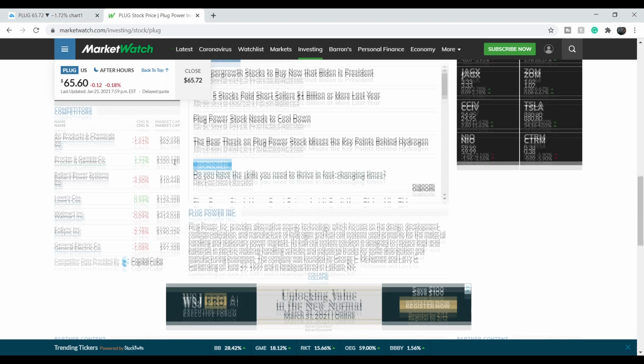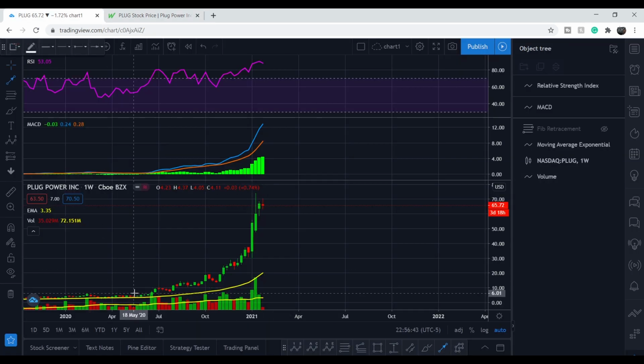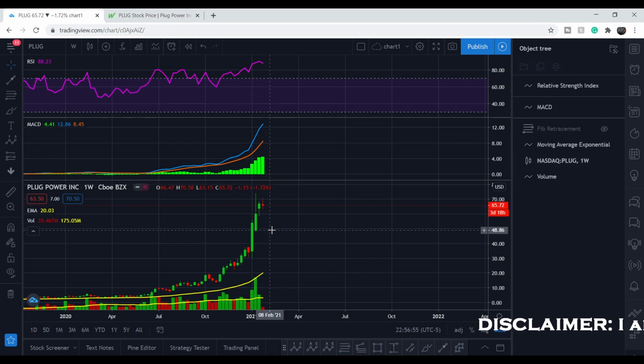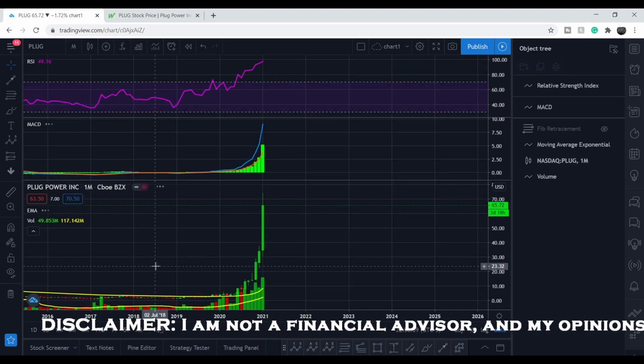Well, it is a great company. It's a very big company with a total market cap of $26.86 billion. As you can see here, this move has a parabolic shape. This means that you have to be extremely cautious. Let me show you the 1 month chart.